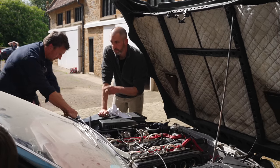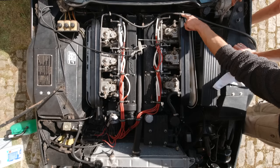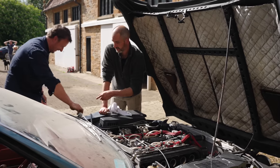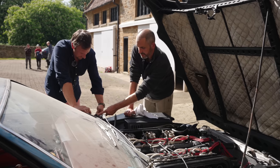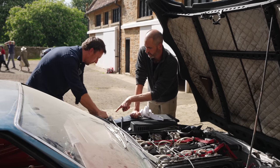What we're doing is we've put a jump pack on it. We've removed the fuel pipe that goes into these six carbs, these six Webers. Matt's holding it to his face. We're going to turn the ignition on one click, and if the electric fuel pump works, it might start trying to prime. We don't know the condition of the fuel tank or the fuel lines.